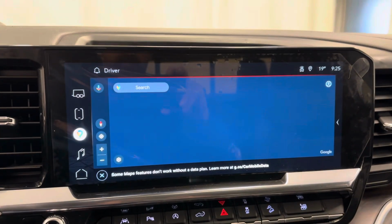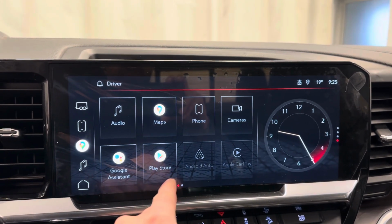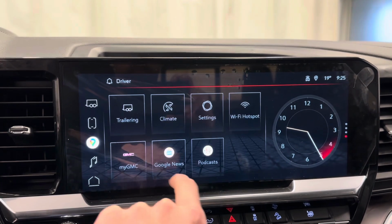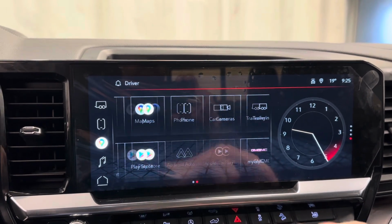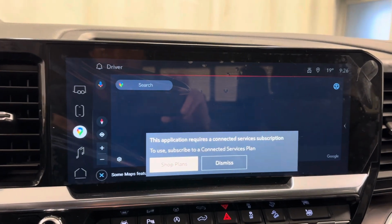Let's take a look. Infotainment comes with Google Assistant, Play Store, Android Auto, Apple CarPlay. Also Wi-Fi hotspot. It does have Google Maps, but you do require a subscription.